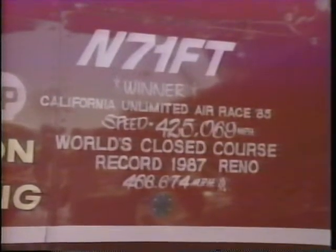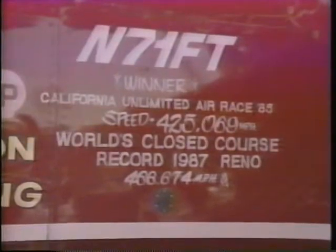Our strategy for the race here at Reno is, of course, to qualify very good, which we did. We qualified at 466 miles per hour around the 9.2-mile course, which was a new record. We want to run nice and hard all week long.